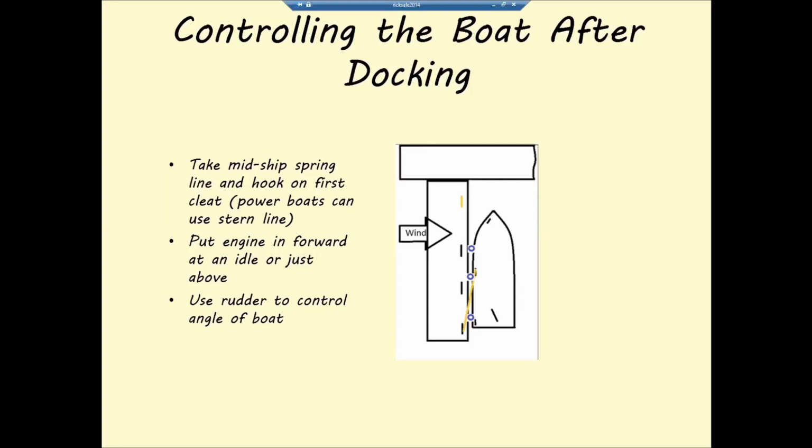But they will tell the skipper, "I've got you hooked." And so then the skipper, as soon as they get the boat in position, can say, "Okay, lock it down." And that person can either just finish a cleat hitch on that cleat, or they can just stand there and hold it. And the skipper's going to put the boat back into forward.